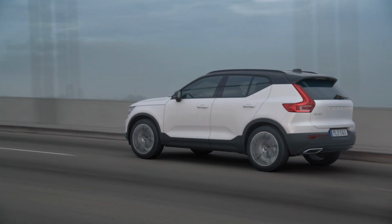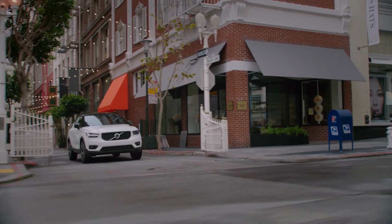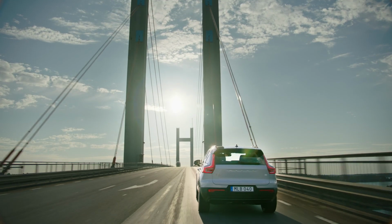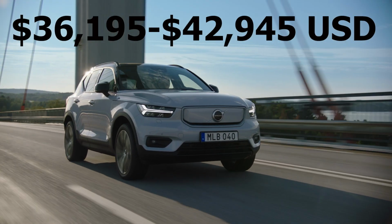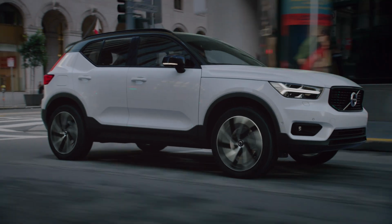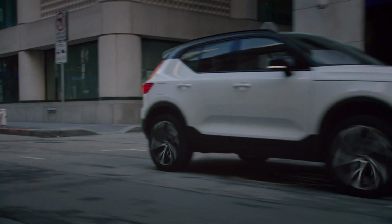Now, what I really like about the XC40 is that this is a great SUV for anyone who's just looking for a slight step up from a mainstream SUV like a Honda or Toyota. The XC40 offers a lot of value and is fairly reasonably priced for what you get. The pricing basically starts where a fully loaded Toyota RAV4 or Honda CR-V ends. And for only another $5,000, you get a very well-equipped SUV that comes with basically all the features and technology that you would expect, plus a lot more too.